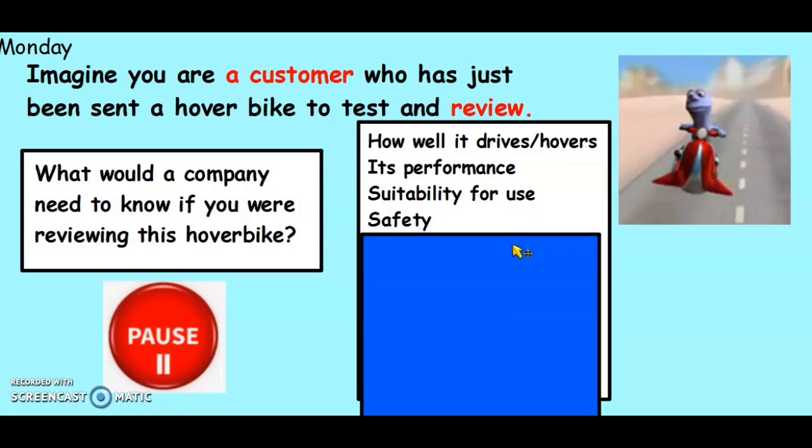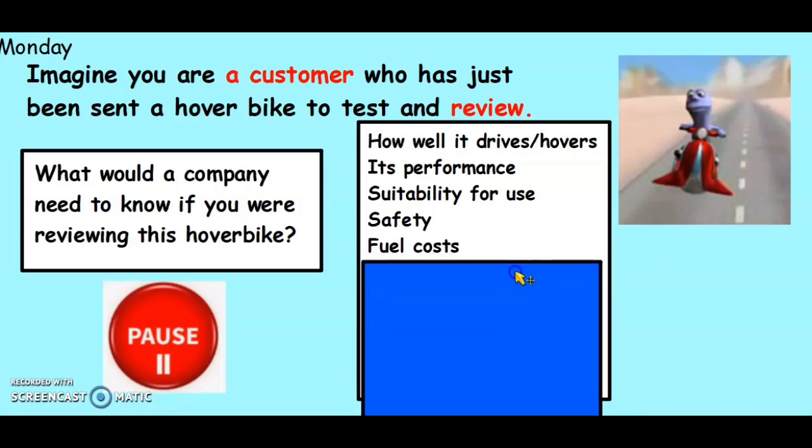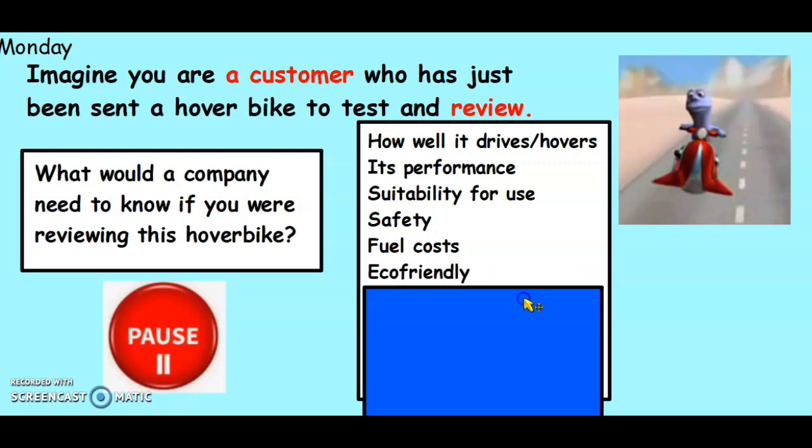You'd want to know perhaps whether or not the customer thought the safety features were good enough, or whether there weren't any. You might review the fuel costs, or the fact that it was solar panelled, or some other form of environmentally friendly fuel was used, and that might be something to consider when you're reviewing the product. You might mention whether it's eco-friendly or not.